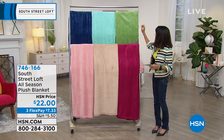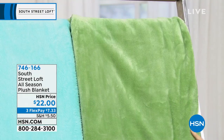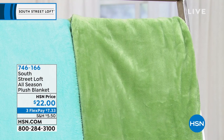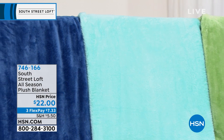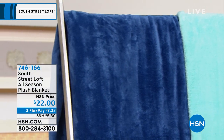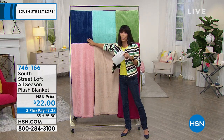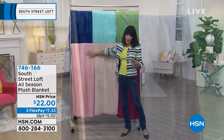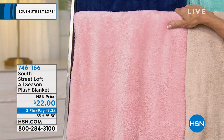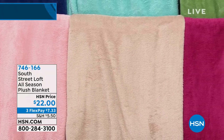Let me go through the color choices that we have for everyone. We have it available in sage. If you bought the sage sheet set, remember I talked about throwing the blanket over the bottom of the bed? Here, the aqua. If you grab the aqua sheets, grab this. Next to it, we have it in the blue. My card says navy, but whatever it is, it's blue or navy. Oh, it's gone. That's why we can't find it. Okay, check this out. The blush sheets on that bed were so popular. Next to it here, we have it available in the beige. And then the final color is a berry.